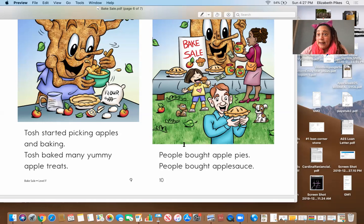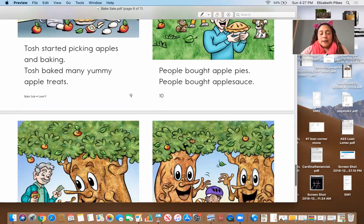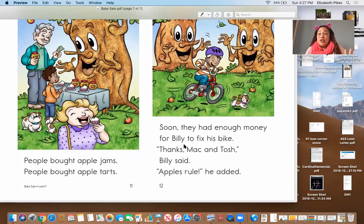Ooh, do you like any apple treats? I like applesauce.